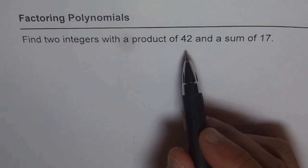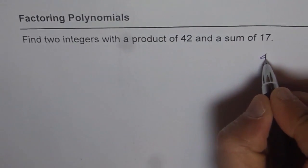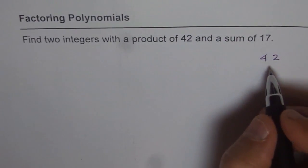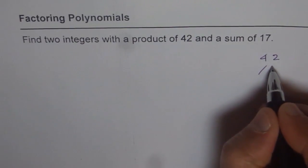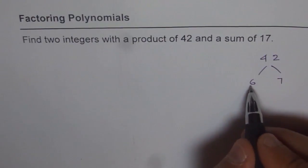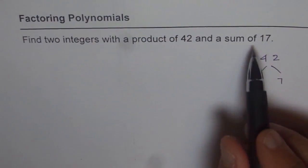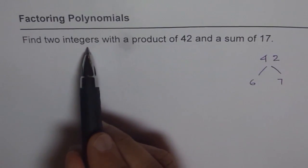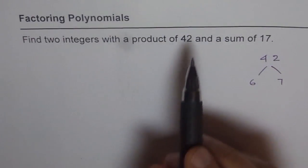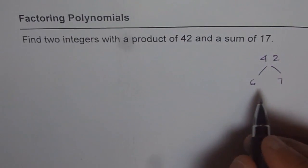So we are looking for two numbers whose product is 42. So we can draw a factor tree for 42. So 42 can be written as, for example, 6 times 7. If you add 6 and 7, you get 13 but not 17. So we are looking for two integers with a product of 42 and a sum of 17. So that is not satisfying our condition.